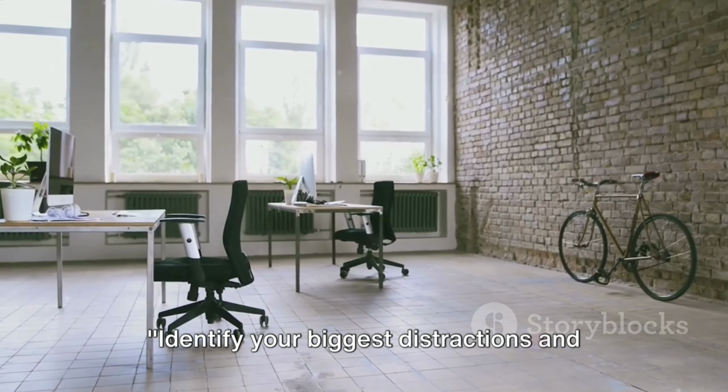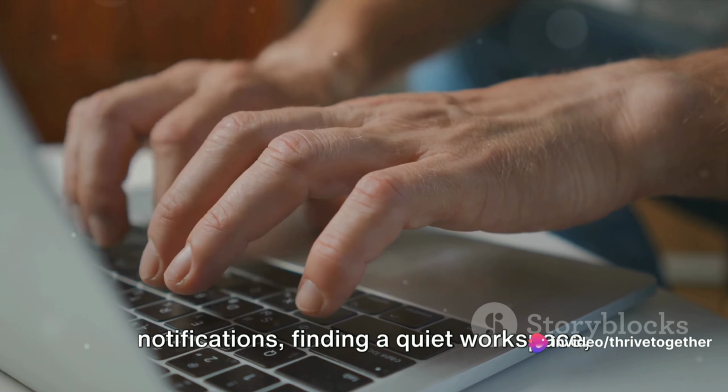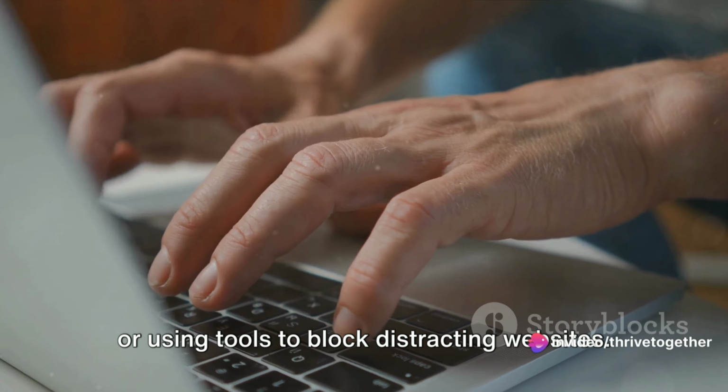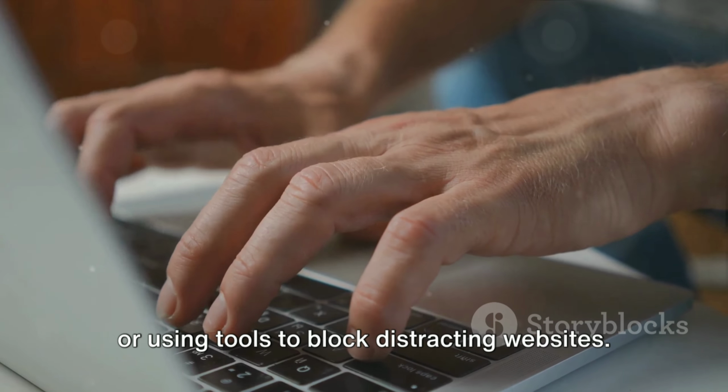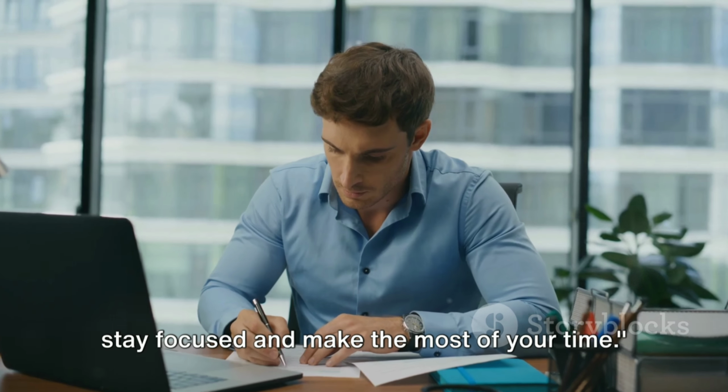Identify your biggest distractions and take steps to minimize them. This might mean turning off notifications, finding a quiet workspace, or using tools to block distracting websites. Eliminating distractions will help you stay focused and make the most of your time.